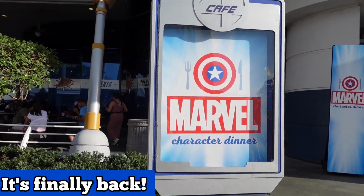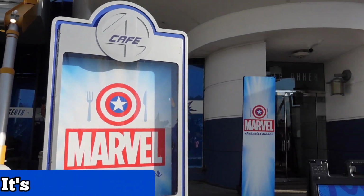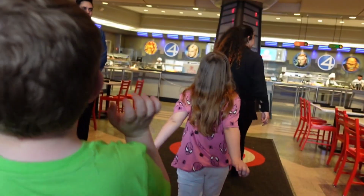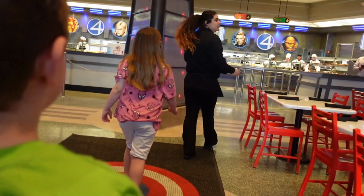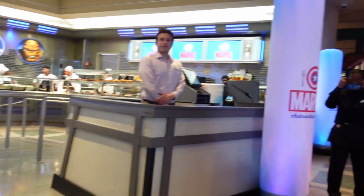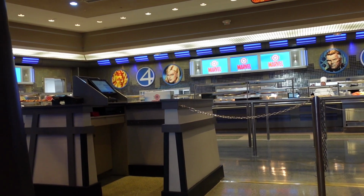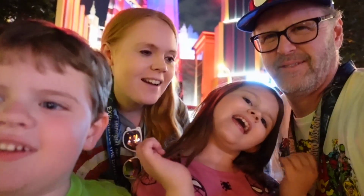Come and join us at Marvel Character Dinner. This is at Islands of Adventure in Marvel Superhero Island. We actually went on the very first day without realizing that, but they just brought it back since before the pandemic. We're going to show you all the food and our character meets. And it is around $50 for adults and $30 for kids.